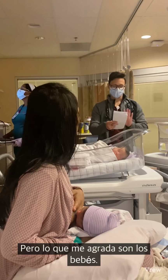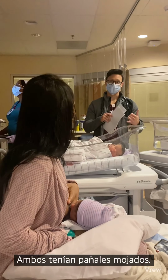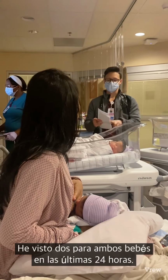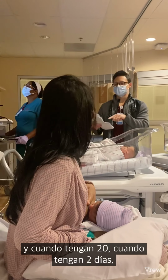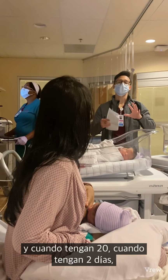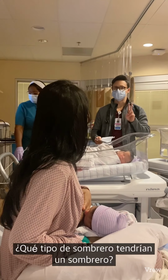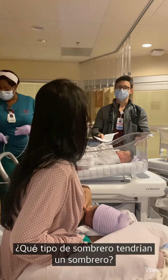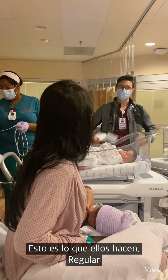But what's encouraging is both of the babies have been having wet diapers. Yes. Which I've seen 2 for both babies in the past 24 hours. Mhm. And when they're 2 days old, we want to see at least 2 wet diapers, which they have had. And that's the way they get this material out of their body, is just peeing it out.